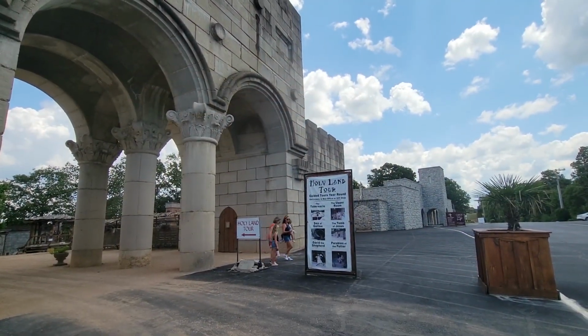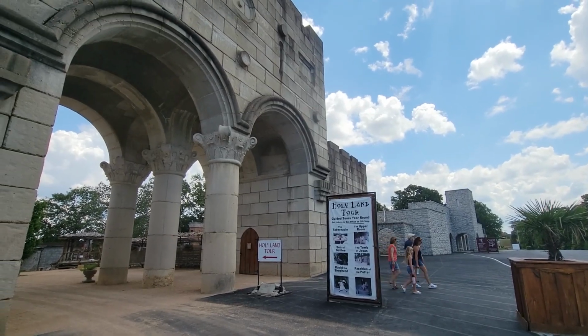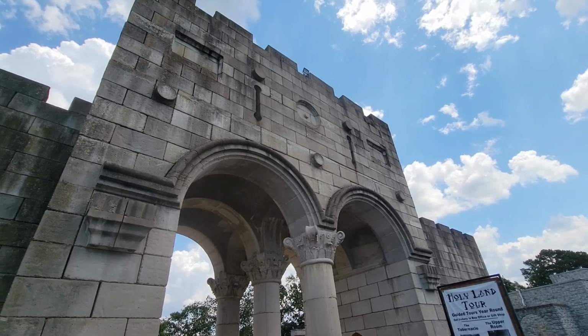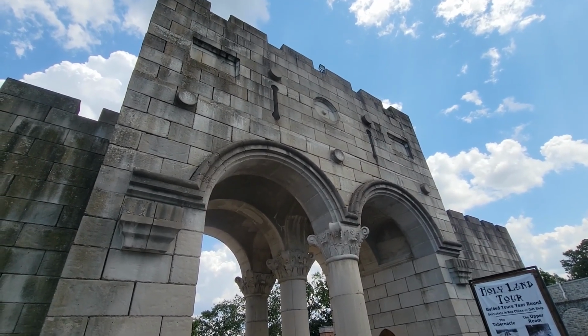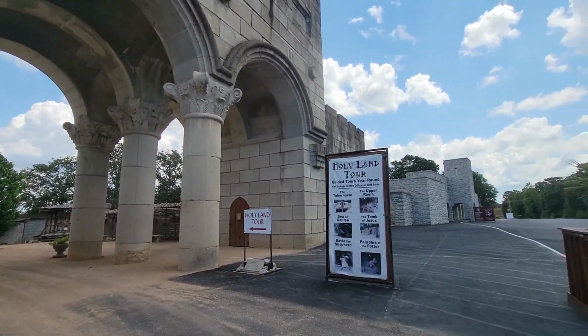The arch and wall that they have here is actually modeled after an ancient wall. I'm not going to tell you which one. I'll let you look it up. But it's really kind of a neat entrance to their shows, the village, the petting zoo, and their Holy Land tour that they have here as well. Some of the shows.